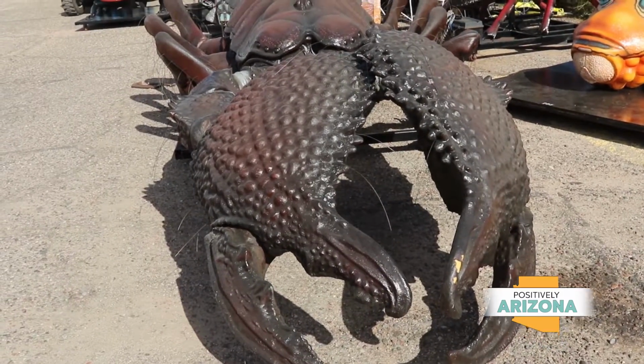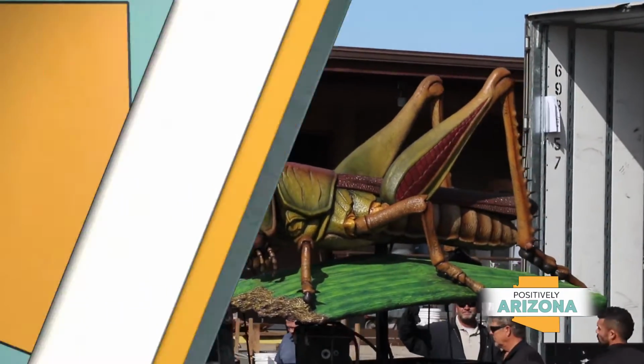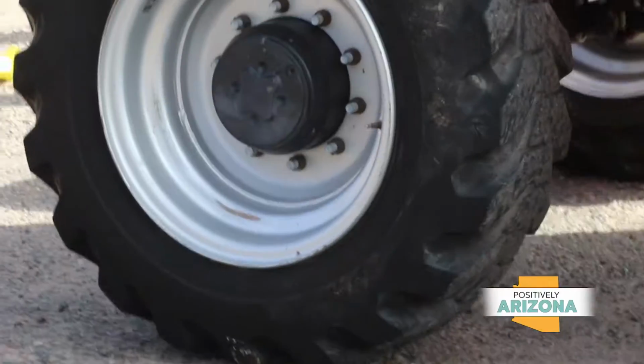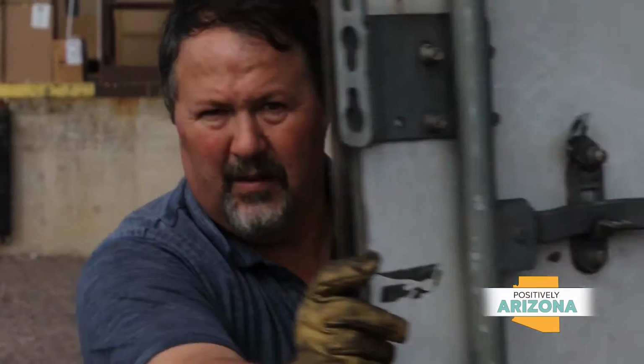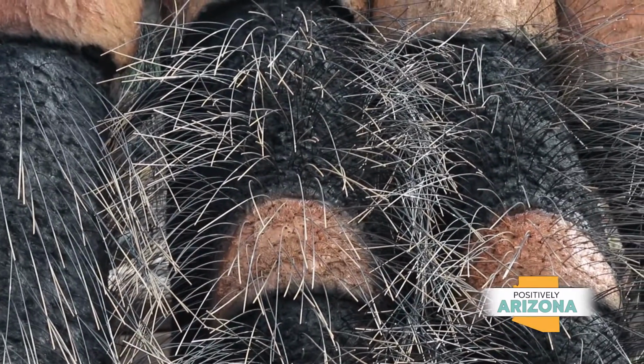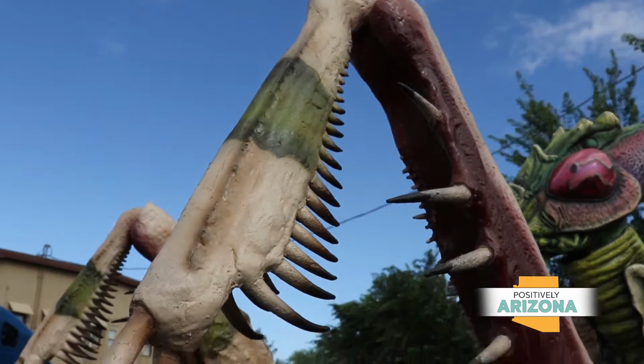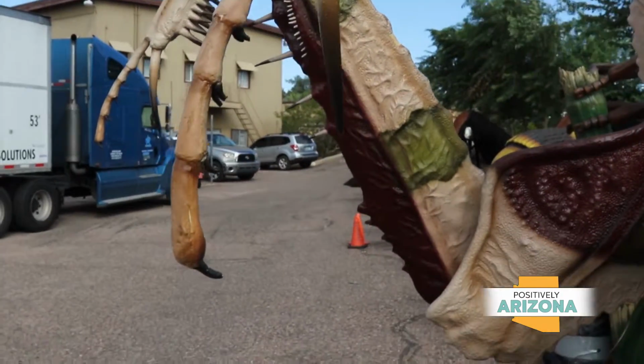Just in time for Halloween, the Phoenix Zoo is crawling with some new creatures. We're so excited because this morning 4 semis arrived here at the Phoenix Zoo. What's inside might surprise or even scare you. They're massive, larger-than-life animatronic bugs.